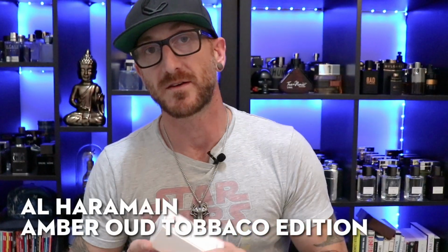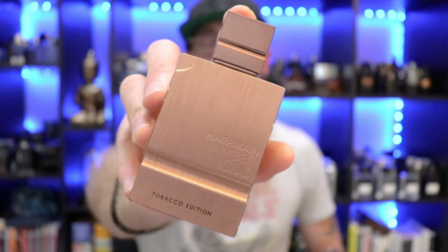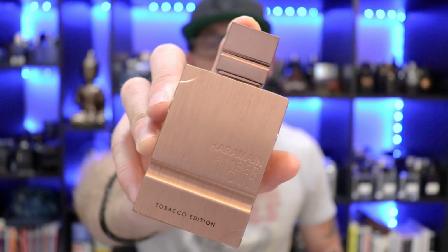Now this is the tester box. I'm not even sure why I did the whole hold it up to the camera presentation thing, because it's a tester box. But let's just cross our fingers here. I haven't even opened this up yet. Let's just cross our fingers as a tester that actually has a cap on it, because you never know when you get a tester sometimes if it's gonna have the cap or not. So we're gonna do this together. Oh hell yeah, we got a cap. All right, so there you have it. That is Haramain's Amber Oud Tobacco Edition.